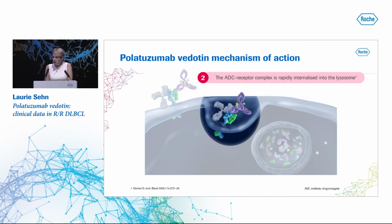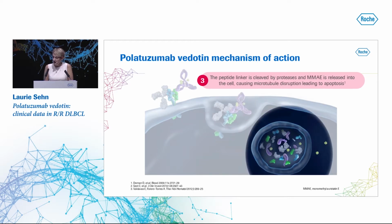When this molecule binds to its receptor, important for the action of antibody-drug conjugates, it's rapidly internalized into the cell, in whole, into the lysosome. And it's within the lysosome that ultimately the peptide linker is cleaved via proteases, and the toxin, the MMAE, is released into the cell, which then causes disruption of the microtubules, leading to cellular apoptosis.